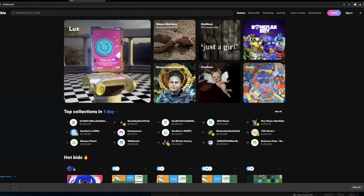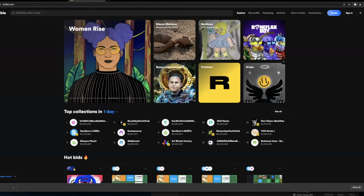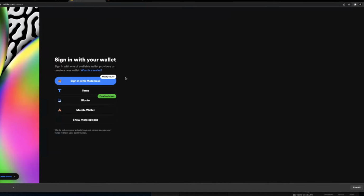I'll have create buttons right in the top corner. So the first thing's probably going to be, well, there you go, right there. Sign in with MetaMask. Sign in with your wallet. Nice.